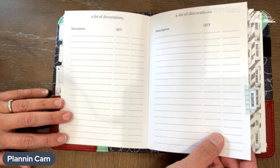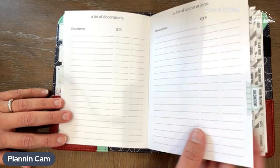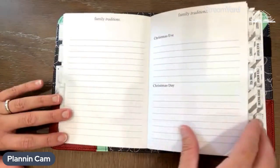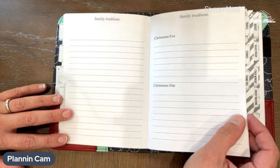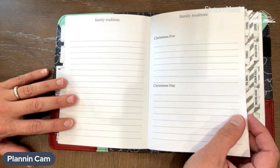And you can track which decorations you might need to replace, maybe light bulbs, Christmas lights, all those kinds of things that you want to add. There's also a fun place for you to do family traditions. Our family does Elf on the Shelf, and this is where our Elf on the Shelf plans live.